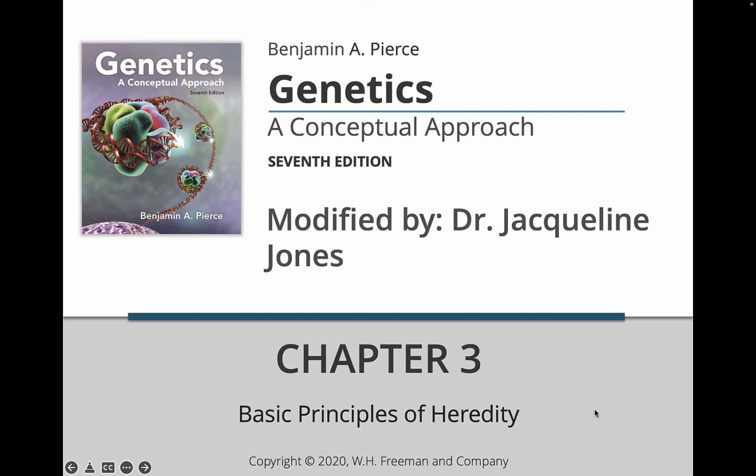All right, so chapter 3 deals with the basic principles of heredity. This chapter is really going to focus on the principles of heredity and how genes such as hair color and eye color are passed on from one generation to the next, and how certain factors like dominance influence inheritance.